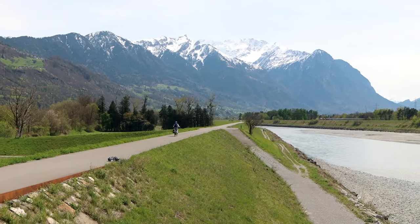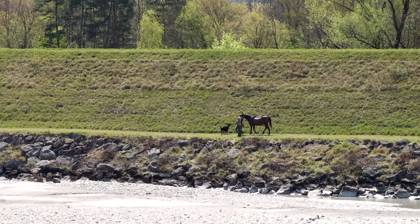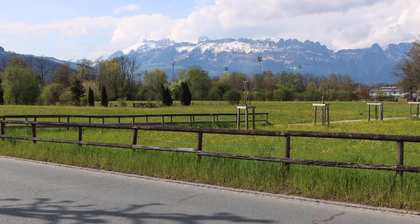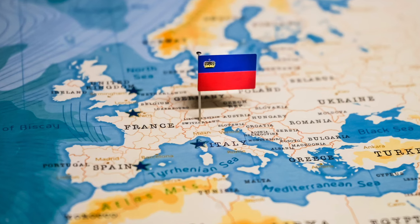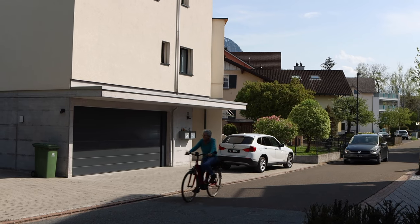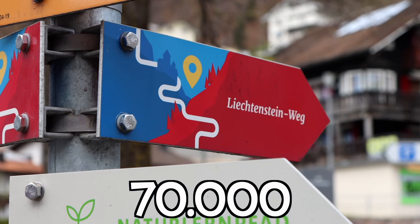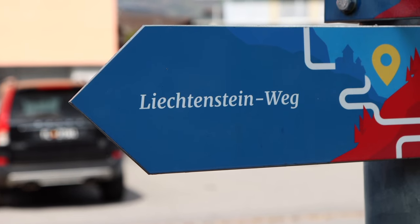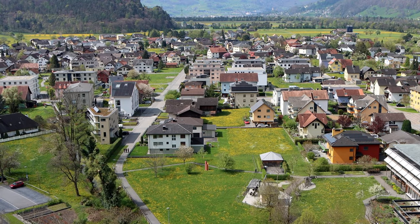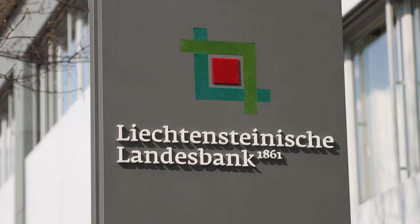As you stroll around and take in this leisurely, almost village-like atmosphere, it's hard to think Liechtenstein is the primary hub for finance and commerce in Europe. In a country with 39,000 inhabitants, there are almost 70,000 registered businesses. One of the main pillars of the local economy is banking, as Liechtenstein is a very popular offshore destination.